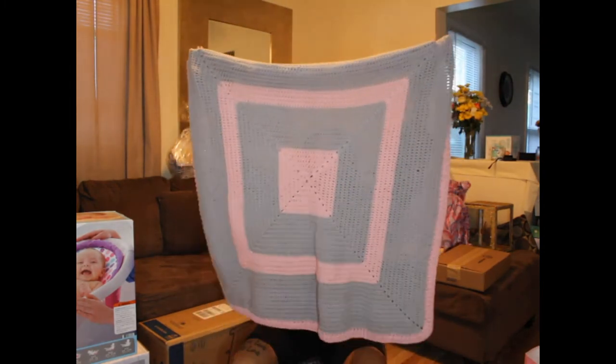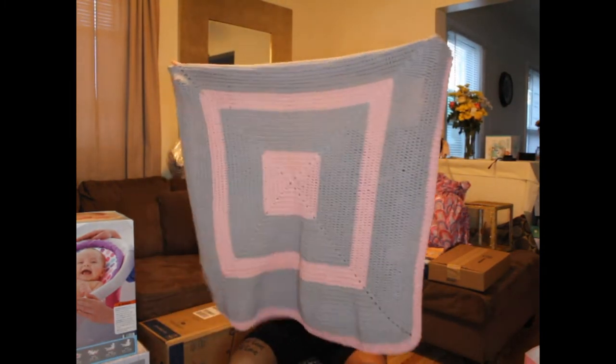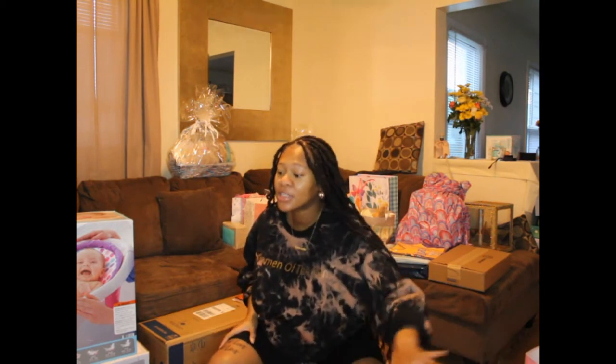And this is really, really, really cute. Another blankie. My baby going to be warm. My baby going to be warm. Warm, warm. If she really knitted that, that's just beautiful.